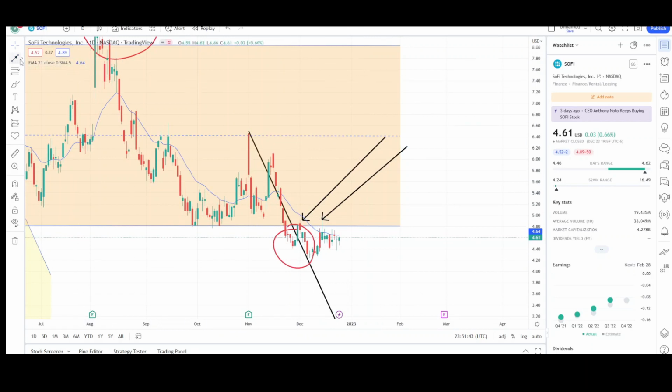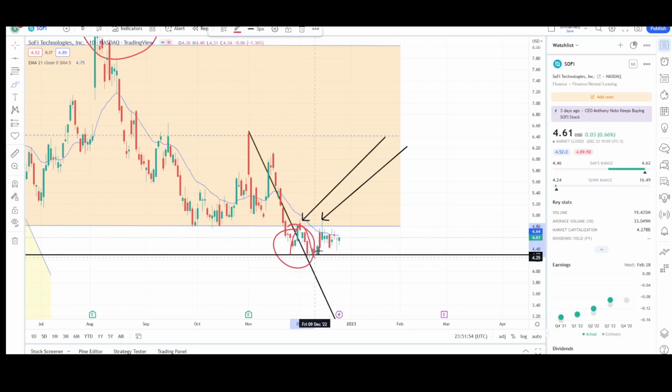But we are finding some type of support at the 4.30 level, so we can't ignore that either. So prices are just chopping back and forth between this 4.81 level and the 4.31 level. So if you were to ask me where are we going right now, I do not know. I would not be entering anything right now.